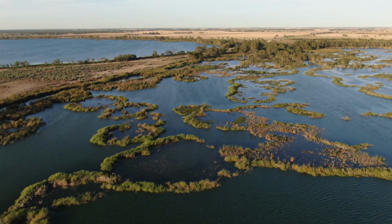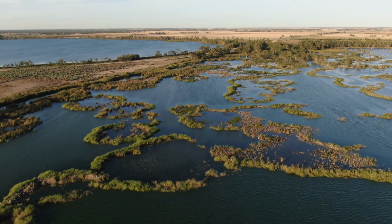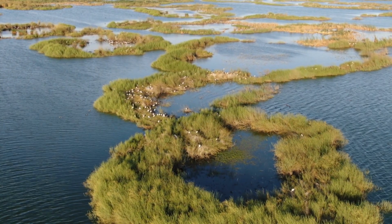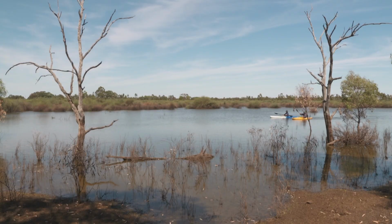The wetlands really are the kidneys of an ecosystem. So it's where all the water runs off the landscape and comes through the wetlands and basically gets filtered and cleaned. But the wetlands are also really important for flood mitigation.